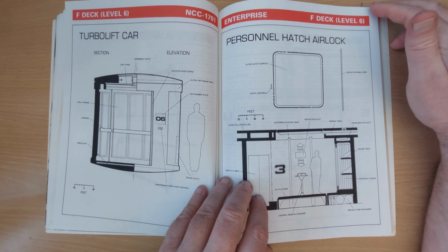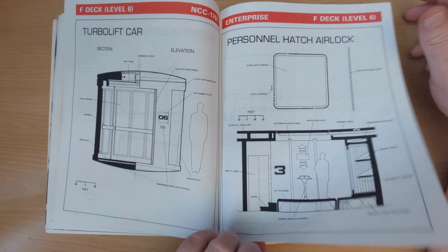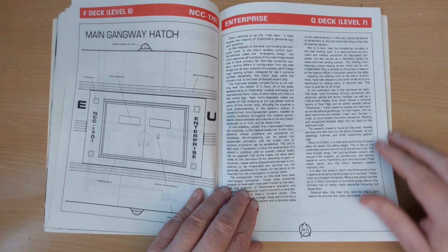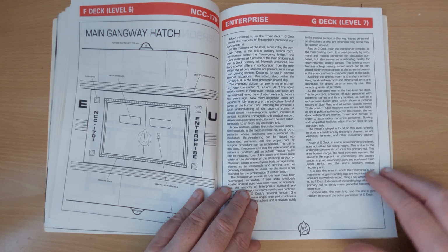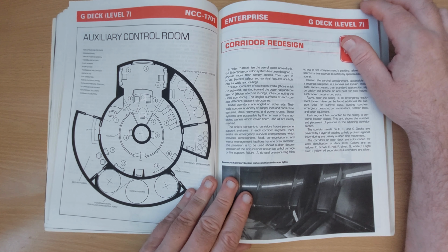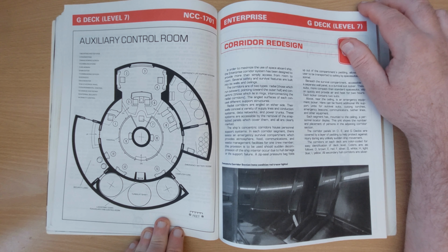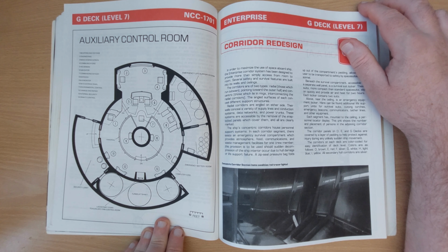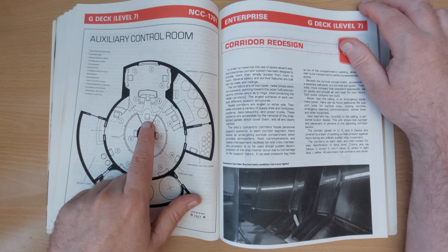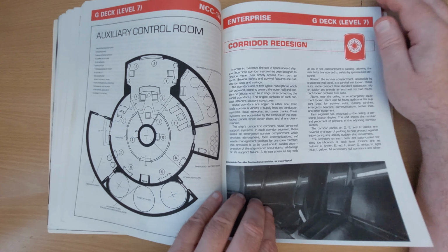We go down to F deck. The turbo lifts, personnel hatch airlocks, which go onto the outside of the ship on the top of the saucer. They use one of those in Star Trek Motion Picture. Main gangway hatch, so there's a large airlock at the side, so when the ship docks, people can easily get access to the ship, boarding it and exiting it without having to use the transporters or shuttlecraft. The auxiliary control room, something not shown in the movies, but was shown in the original series, and Next Gen reintroduced it. Now this is a kind of weird layout where the captain seems to be facing backwards and there's people stationed around the computer core behind him.